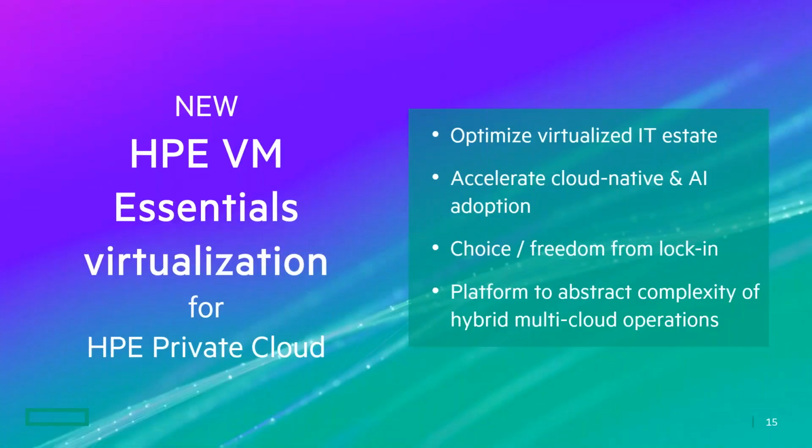So I hinted at it a little bit. HPE has a new hypervisor. It's called HPE's VM Essentials. It is meant to directly compete with VMware's vSphere solution. Although VMware's been around for a while, they've got a lot of features and functionality that we will not necessarily have. But this solution certainly does have what put virtualization on the map for every IT administrator out there.